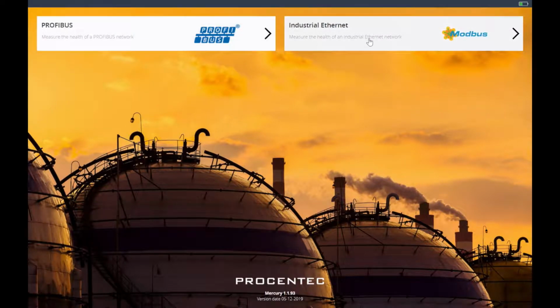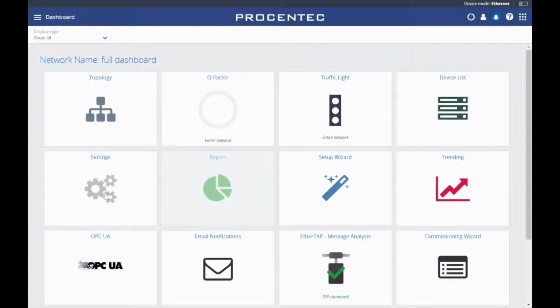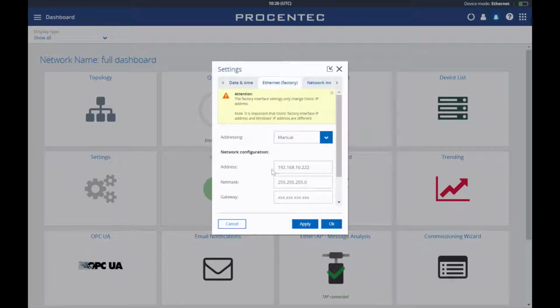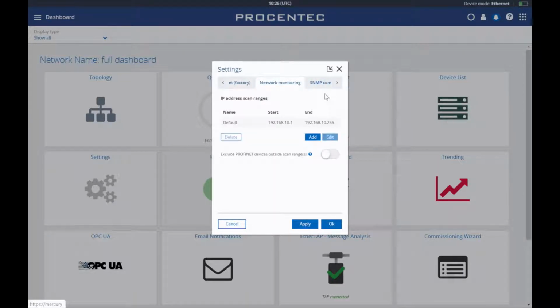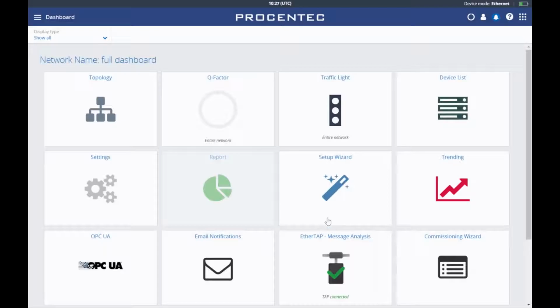Let's click on Industrial Ethernet and enter the Osiris dashboard. Go to the Ethernet tab to set up the IP address of Osiris that must be within the network IP range. You can set up 10 different scan ranges when performing measurements by using the Add button. Click Apply and OK. Go to the top right and start a measurement and you will see the dashboard changing.